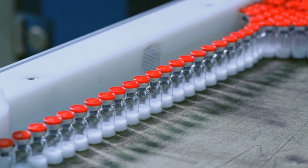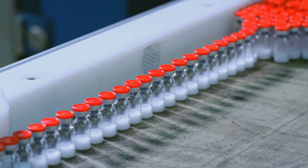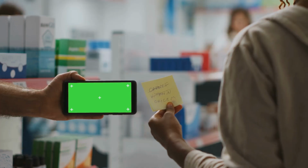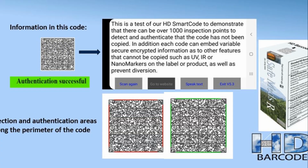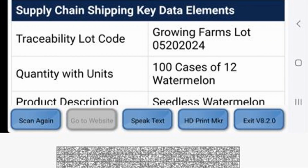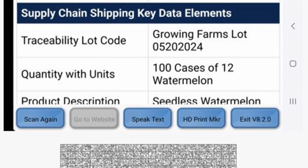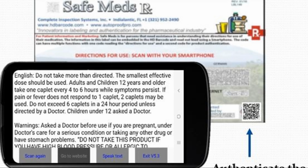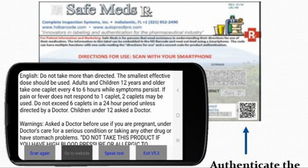For example, a pharmaceutical company could use HD SmartCode to track a bottle of medicine. They could track it from the manufacturing facility to the pharmacy. The same code could be used to verify the authenticity of the medicine. It could also provide consumers with information about the product. This integration of multiple solutions makes HD SmartCode a very efficient and cost-effective solution. It eliminates the need for separate systems for different purposes. Even full directions for use or ingredients can be embedded in the code.